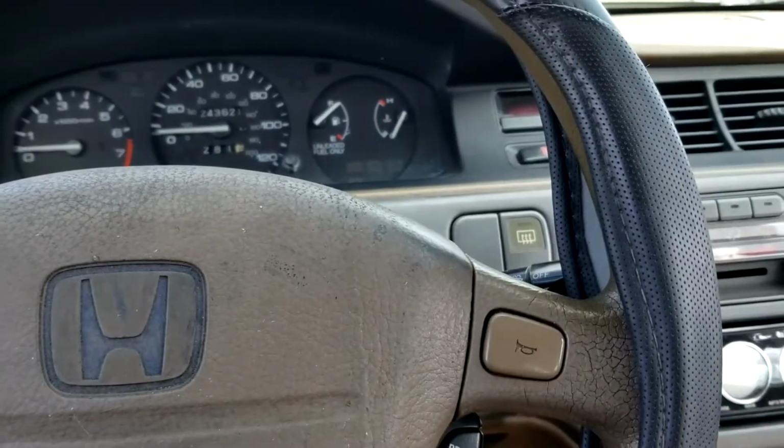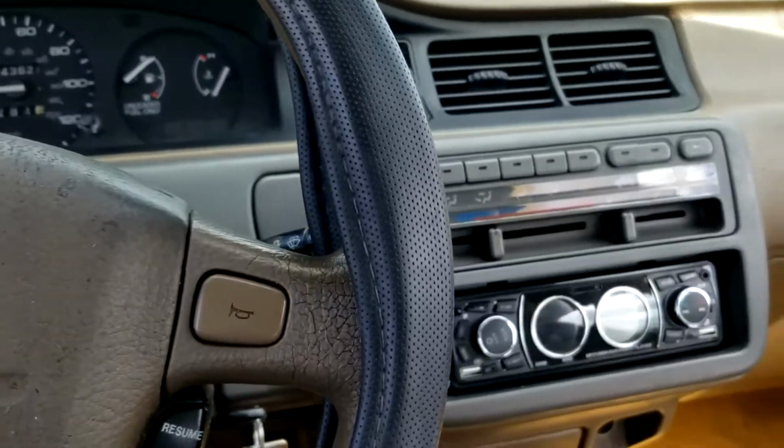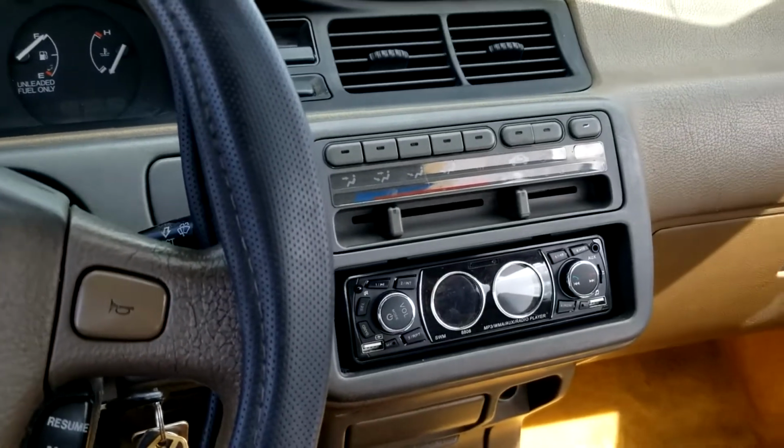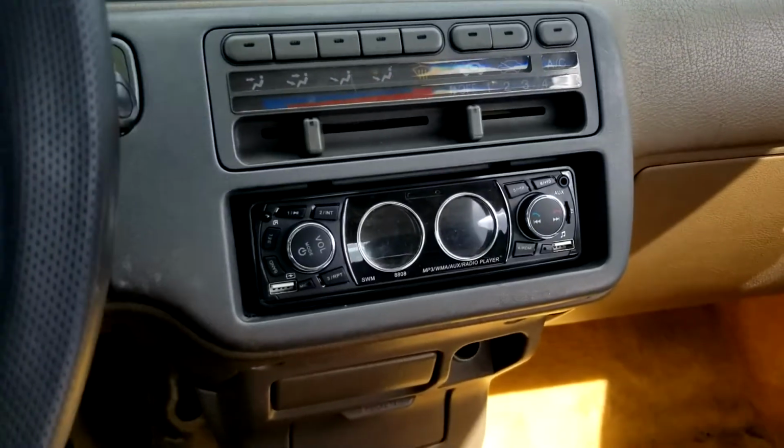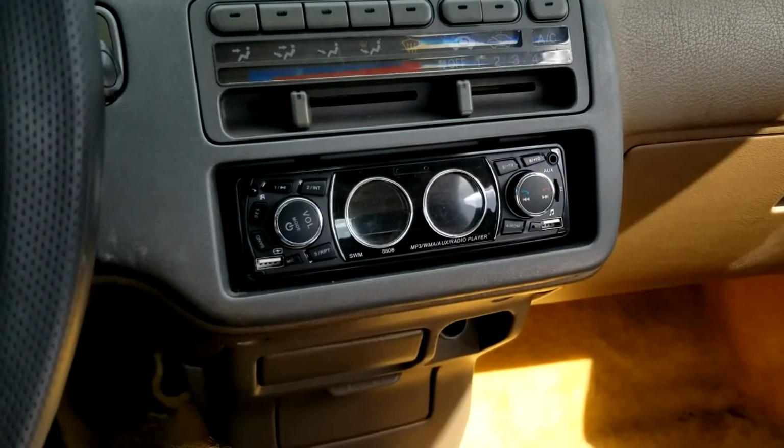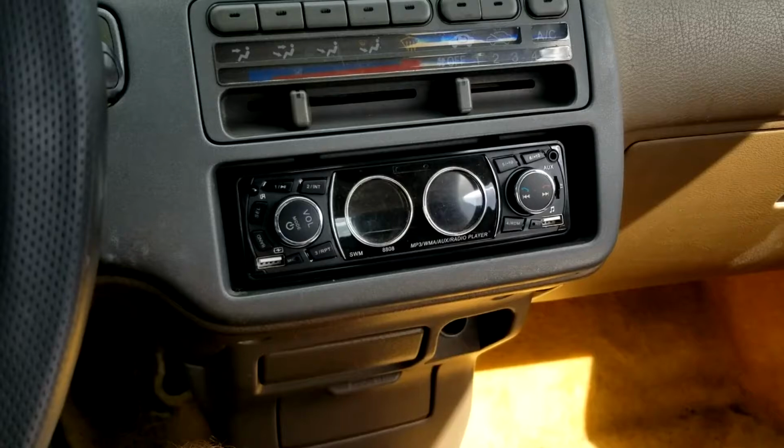Okay, while I'm still in the car, I'll mention that the AC and the heat work, and that all the power windows still work in this car. I put this radio in. It cost me $30. It has Bluetooth so I can play music and podcasts from my phone.